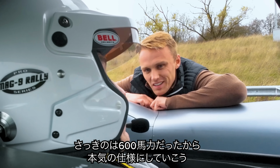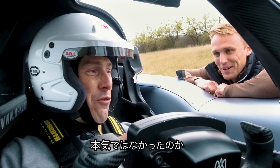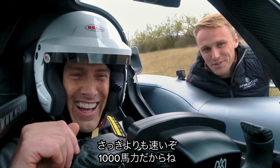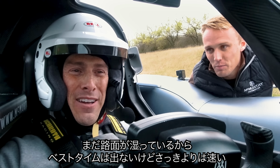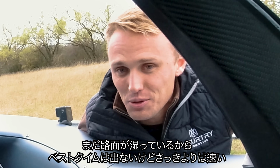Now we've given you around 600 horsepower. We'll give you the full beans. So that wasn't full power? Absolutely not. You sneaky. This thing's miles faster than you've ever driven anything before, so we'll give you a full 1,000 horsepower now. It is still damp, so it won't be the best time we've ever done, but it'll be outrageously fast and you'll be pretty staggered.